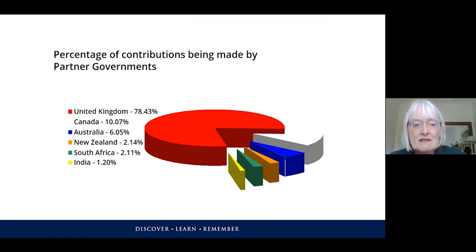In this instance, India also refers to Pakistan and Bangladesh, because India obviously was involved in both the wars before partition. And while that contribution from India is small, it really only represents mostly Muslims, because Sikhs and Hindus prefer to be cremated according to their faith. So this is representing the number of burials and memorials that we look after.